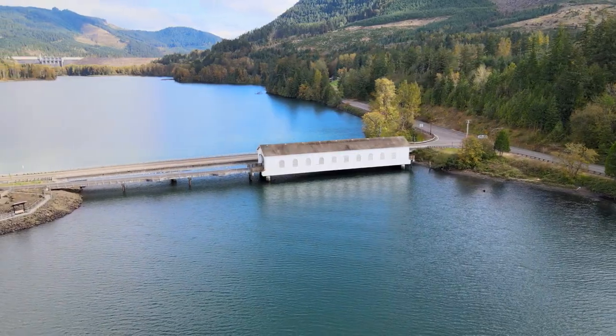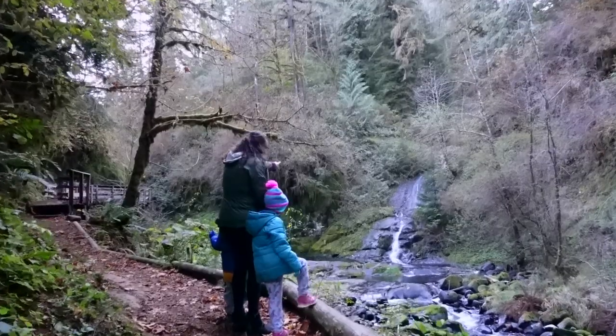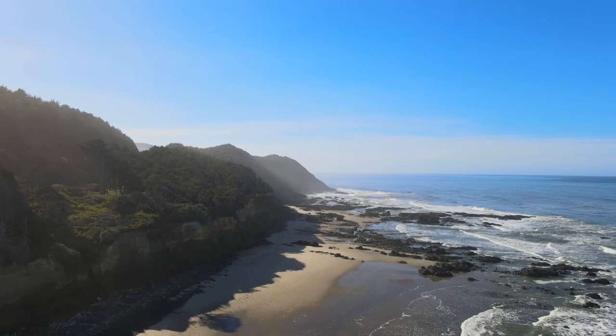The last time you saw us in Eugene, we discovered Oregon-covered bridges, ate lots of yummy takeout, checked out local waterfalls, and the beautiful Oregon coast. All right, we're gonna hop in the truck and head out.